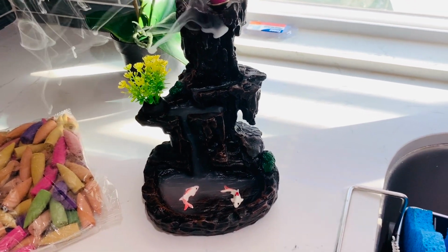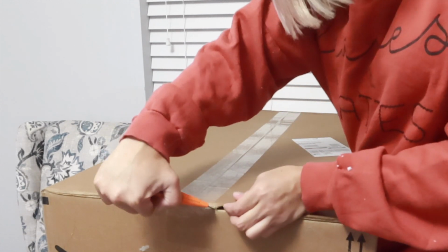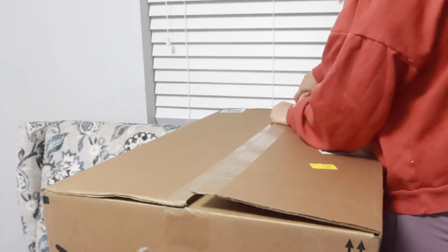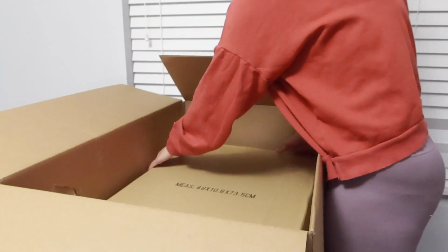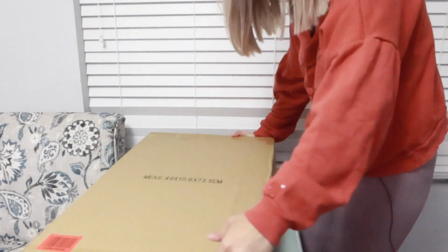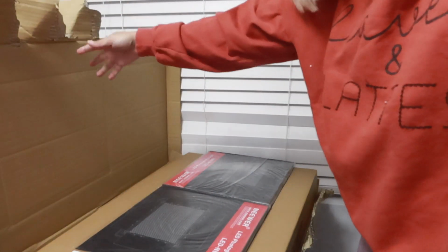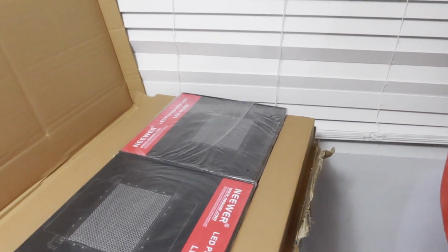All right, there you go. This is pretty heavy, so that's why I moved the camera closer instead, and I hope nothing's broken inside. And there's another box inside the box. Okay, so ito na siya, guys. Ta-da! So ayan siya, it's an LED video light.